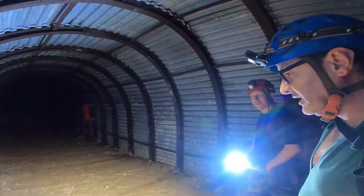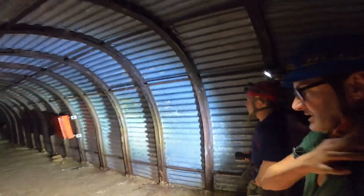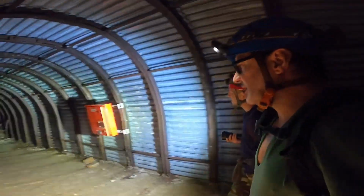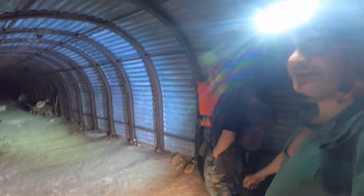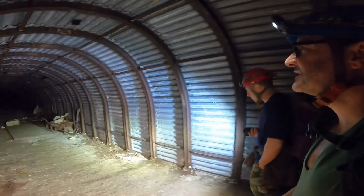Nice to wander here in the cooler air than the surface, because it's quite a hot day. Yes. And we were getting quite a bit of a sweat just walking to the entrance here.